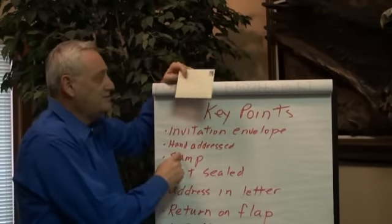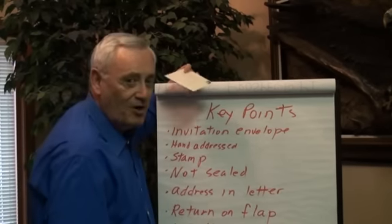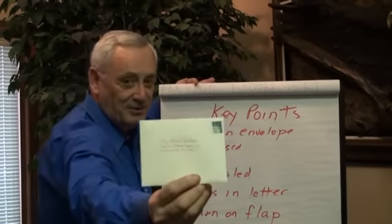Number 3, live stamp. No indicia. Must be a live stamp. Must look like it came from Grandma. And does this letter look like it came to Grandma for you?